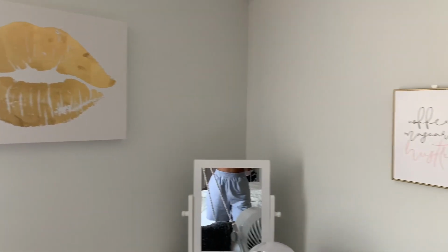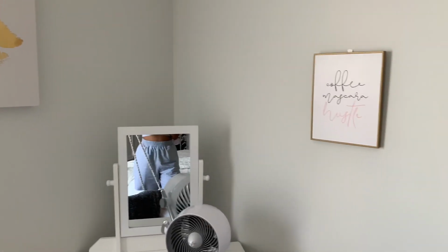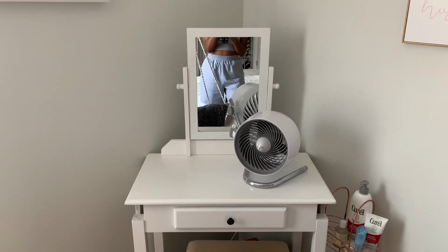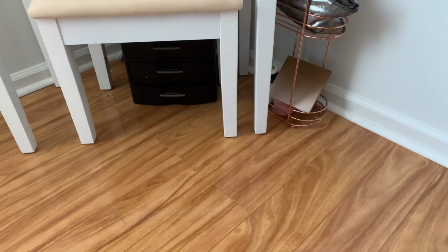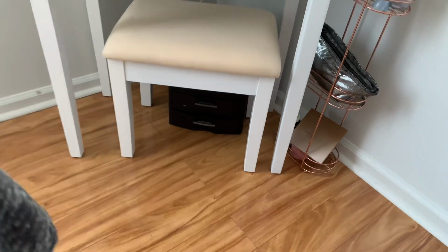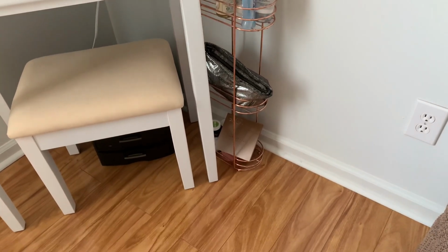I actually got both of these frames before I even had a vanity or thought about getting one. And ironically enough, it fits very well in this portion of my room. And I got both of them from Hobby Lobby. And then I have this vanity here that I got from Amazon. I don't really do my makeup, so I didn't want to spend a lot of money on a vanity. Down at the bottom, I have this plastic drawer that keeps my jewelry, my hair scissors, just little tiny supplies. And then I have this tower that I got from a consignment shop. It holds my lotions, deodorant, oils, makeup, all of that stuff.